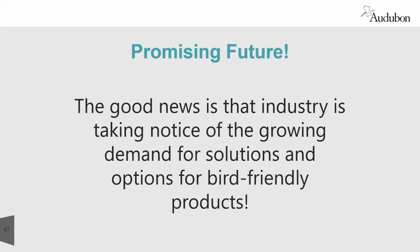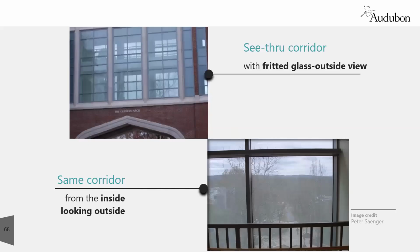Next slide. So again, industry is beginning to pay attention and growing demand for solutions that are bird friendly. And next slide. So fritted glass is one example where, when the glass is manufactured, it goes through a process that leaves little grooves in it that the birds can see.